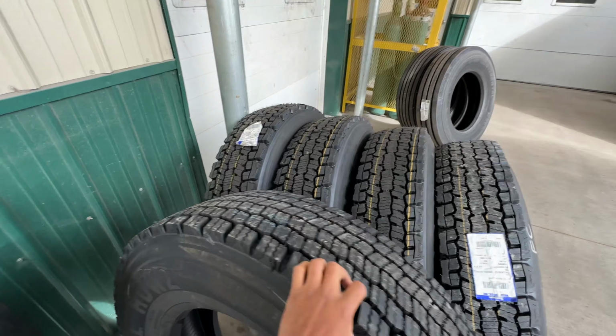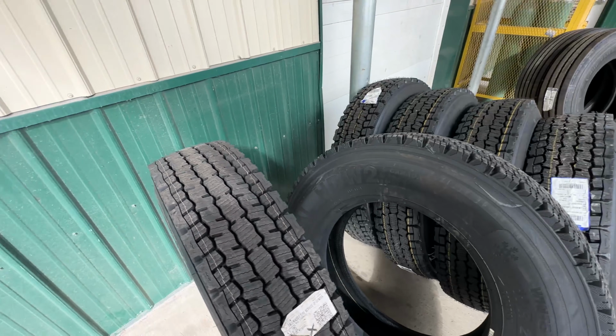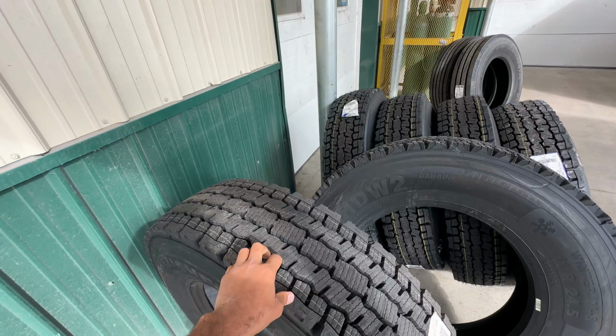A couple of years ago, going back probably 8 or 10 years ago, I don't know, it's been quite a while, Continental came out with a tire. I don't remember the exact name of it, but it was something like an HD3 hybrid. I don't even know if they still sell the tire or not. But it was supposed to go up against the XDN2.